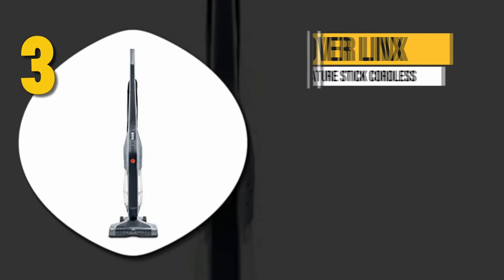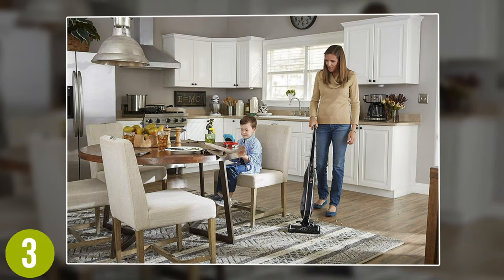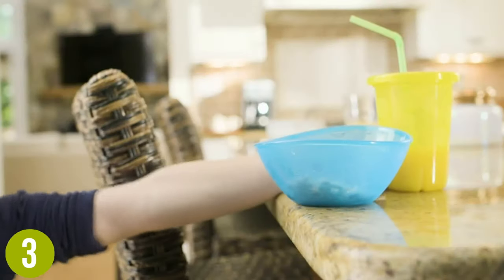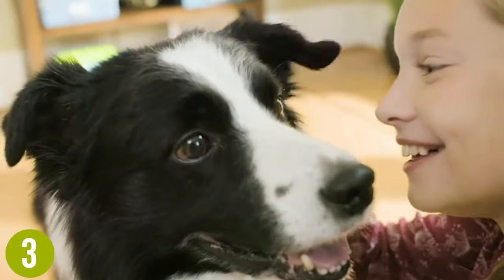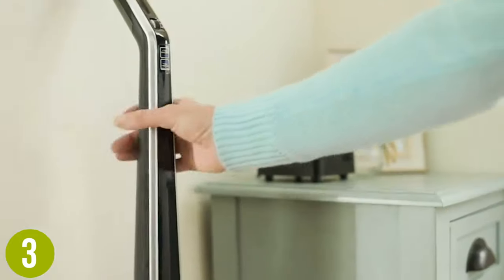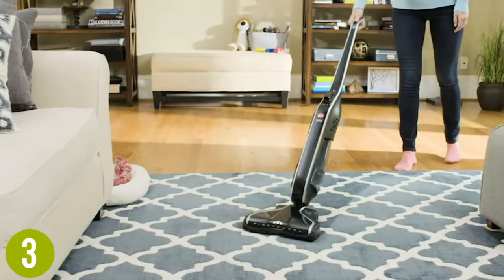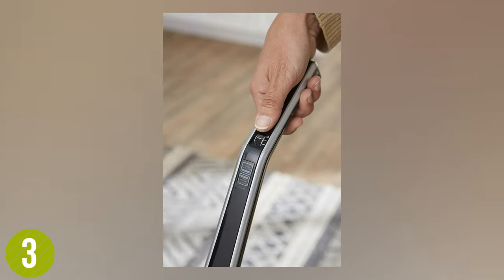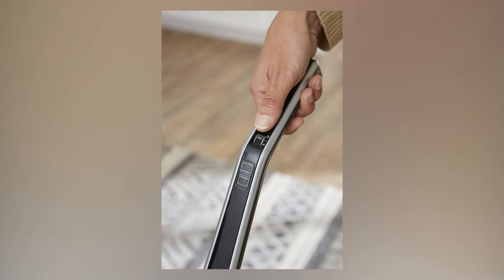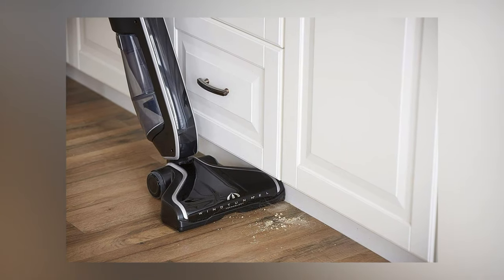Number 3. Hoover Linx Signature Stick Cordless. We love this combination of lightweight maneuverability and powerful suction. The Hoover Linx Signature Stick Cordless has impressive suction on deep dirt and pet hair, for both carpet and hardwood. You can move between surfaces easily, and the low-profile design allows fast cleaning under furniture. The extra time really adds up when you don't have to move things around. It's a cordless design powered by a lithium-ion battery, and lasts about 20 to 30 minutes on a charge. We recommend this for those who want a powerful unit for small-scale cleaning.